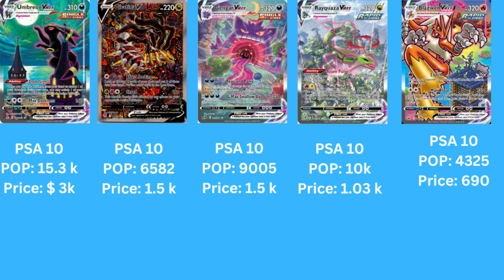And then you have, like we said, the Gengar. The Gengar is going for about $1,600, $1,700. That one is close to 8,000 in population, I think even closer to 9,000. And we talked about the Rayquaza and the Giratina, how they are much more common than this Blaziken as well.